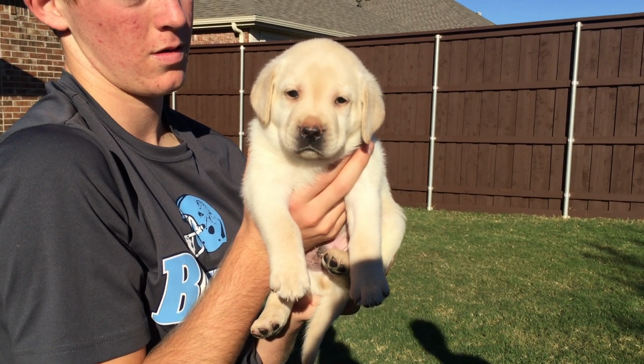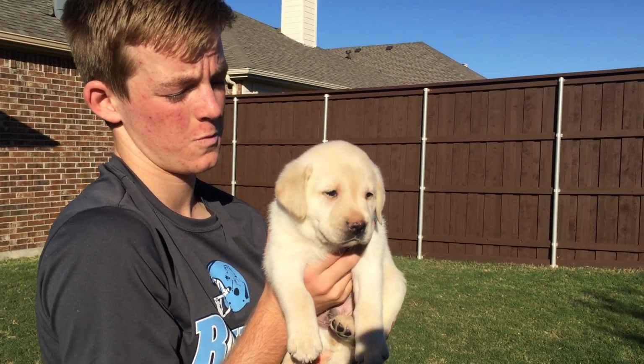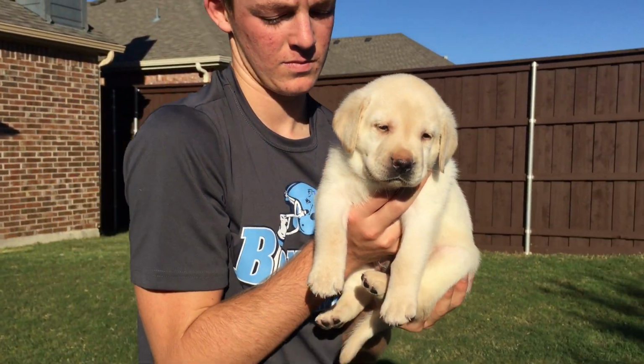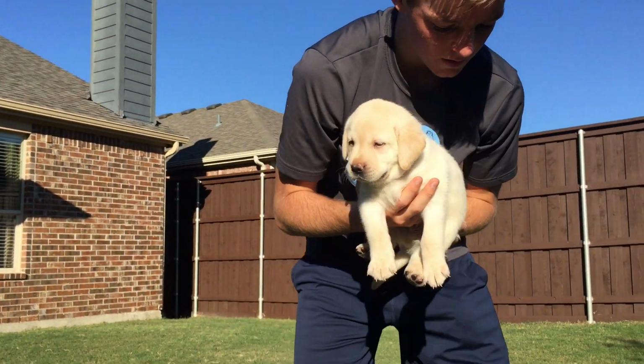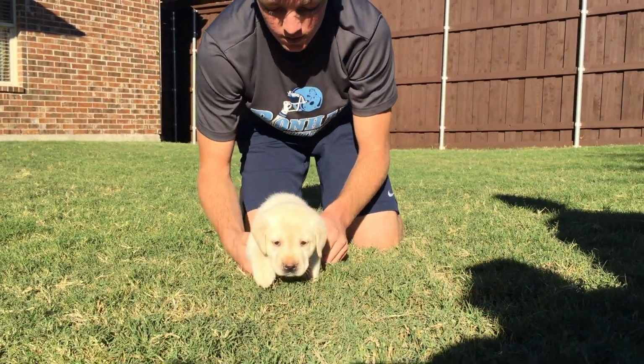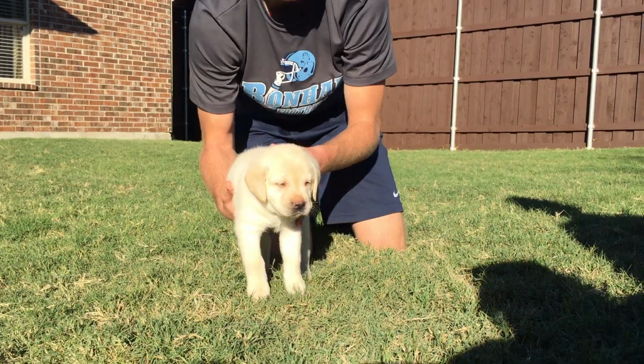This is Buck, approximately a 5-week-old male from High Desert Labradors, and we're going to run through temperament testing with Trent and see how Buck reacts to this. First thing we'll do is submission and dominance, and Trent's going to hold him on his back and we'll count and see how long it is before he wriggles and wants to get up.